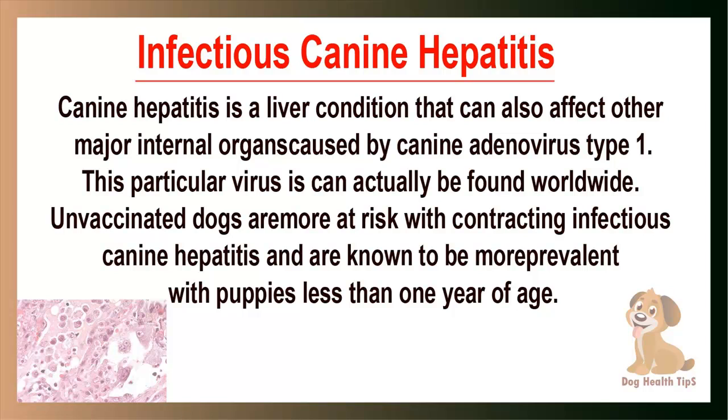Infectious canine hepatitis. Canine hepatitis is a liver condition that can also affect other major internal organs, caused by canine adenovirus type 1. This particular virus can actually be found worldwide. Unvaccinated dogs are more at risk of contracting infectious canine hepatitis and it is known to be more prevalent in puppies less than 1 year of age.